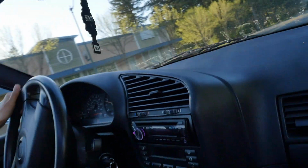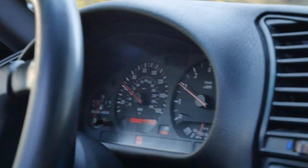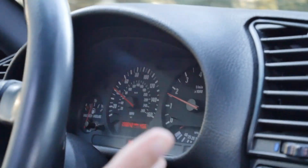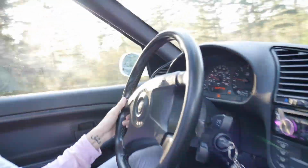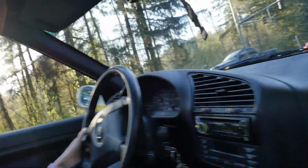How fast were you going when it started shaking? I mean, it's fine. Well, it's still shaking. Well, still. It needs an alignment. It needs an alignment bad, but I mean, and still. Tires. And lug nuts. And, yeah.